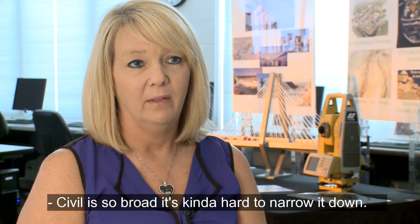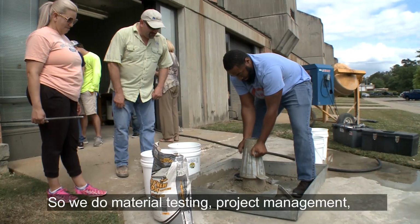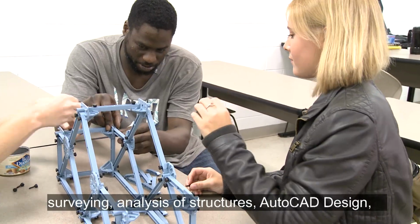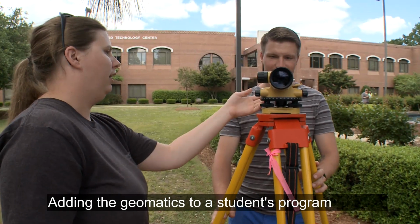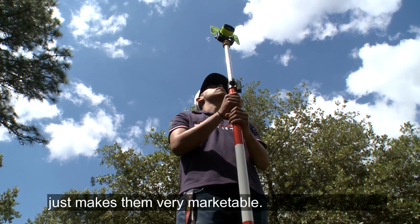Civil is so broad, it's kind of hard to narrow it down. So we do material testing, project management, surveying, analysis of structures, AutoCAD, design. There are just so many different disciplines of civil. Adding the geomatics to a student's program just makes them very marketable.